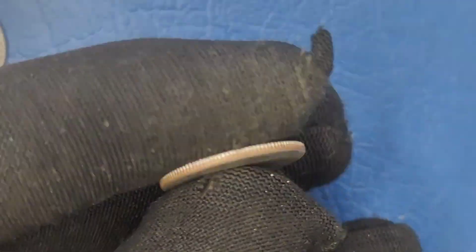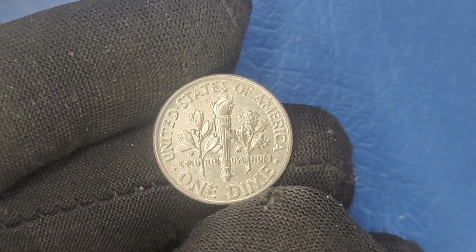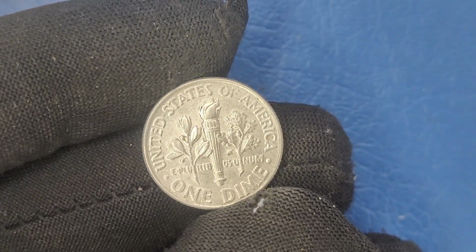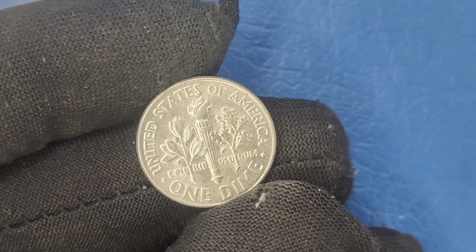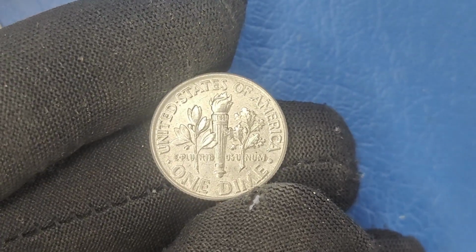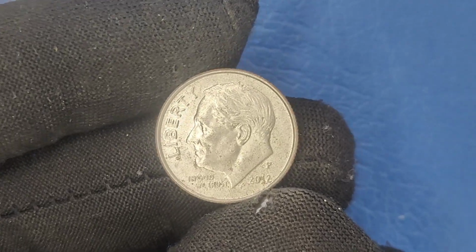Now, I know what you're thinking. A dime? Worth $1 million? Is that even possible? Well, believe it or not, it absolutely is. But before you rush to check your pockets, let's break down exactly what makes this coin so valuable.